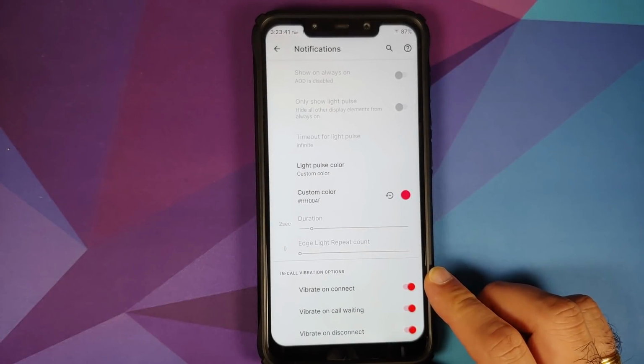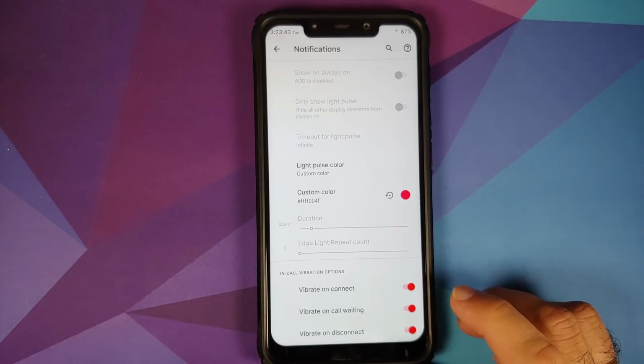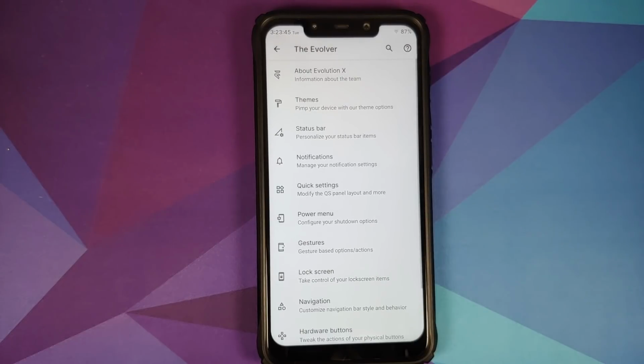Then you also have screen edge lighting and customization for screen edge lighting, wherein you have the option of using a custom color for your screen edge lighting in case you want to. Then you also have in-call vibration options, so vibrate on connect, vibrate on call waiting, and vibrate on disconnect.